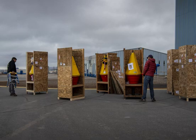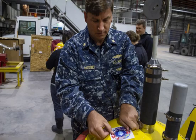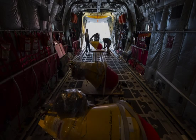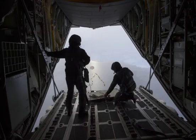So you film the unboxing of the buoys, working on the buoys, preparing them, branding the buoys. That is important. John Woods is an expert at branding. The buoy's ready to be loaded onto a Danish C-130, being loaded, but then ultimately flying over the North Pole, dropping one of the buoys out. And they go really quick once they get out the back of that C-130. But you have to be ready.